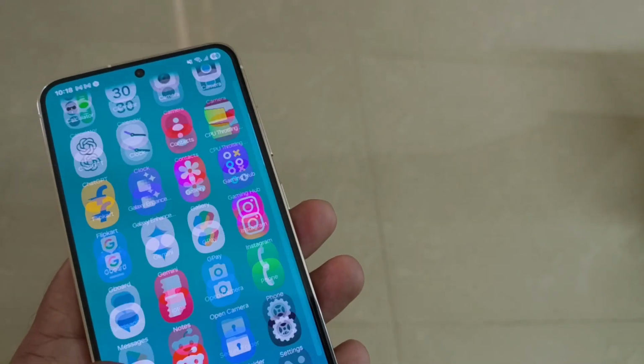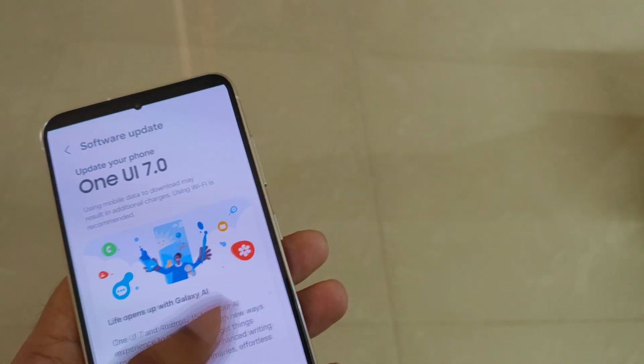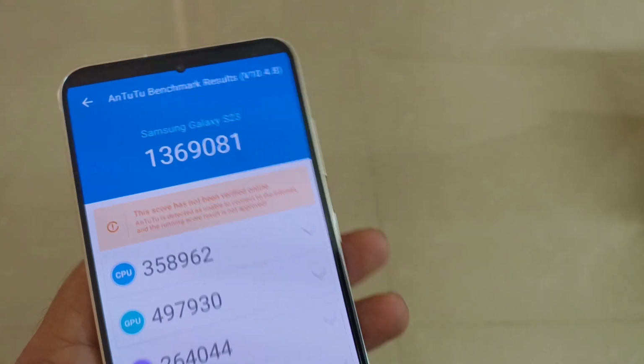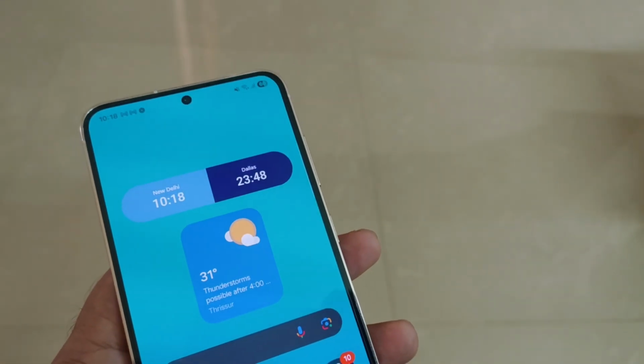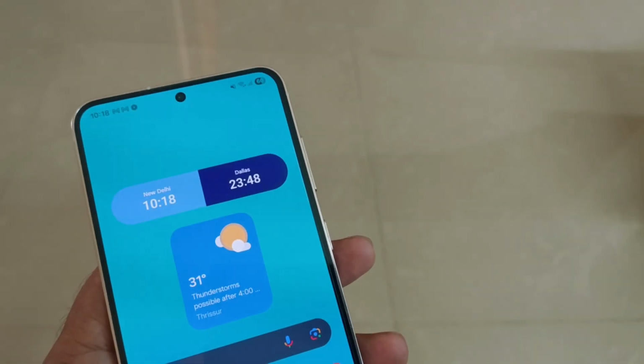Well, after updating from One UI 6.1 to One UI 7, it completely feels like a different device. I mean, it has become much smoother, much faster after the update. Like app opening time has become faster, scrolling is faster, animations are smoother. God, I love One UI 7, seriously.